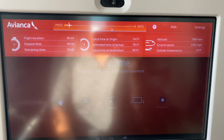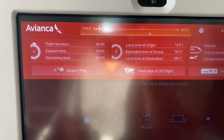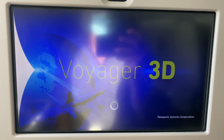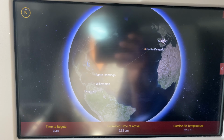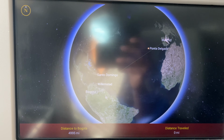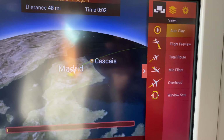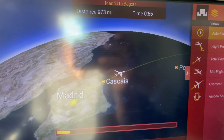And the in-flight entertainment screen is the same as on the A330, just a lot more touch responsive on this aircraft. So I'll kind of take you through. You can kind of look through yourself. You got the flight map and the entertainment options. I'll just tell you that the entertainment options are not plentiful, not a ton of them. So having your own device is probably the better option. You'll probably find more things you want to watch on your own device. So I'll be back shortly after the in-flight entertainment previews here.